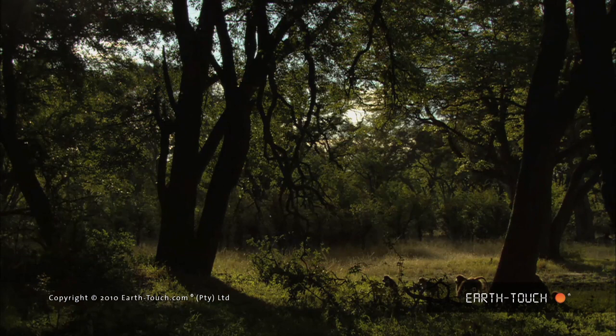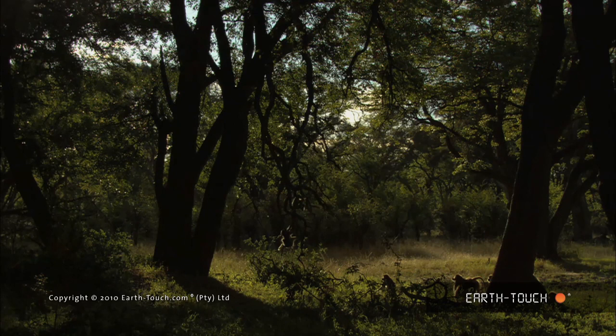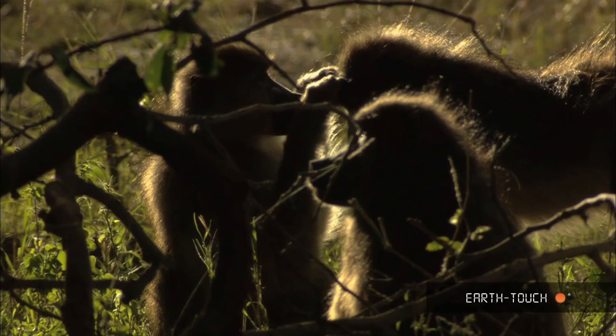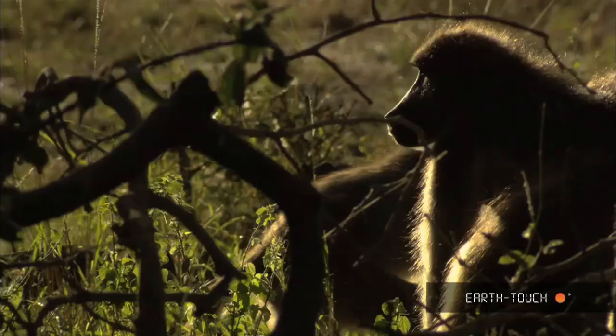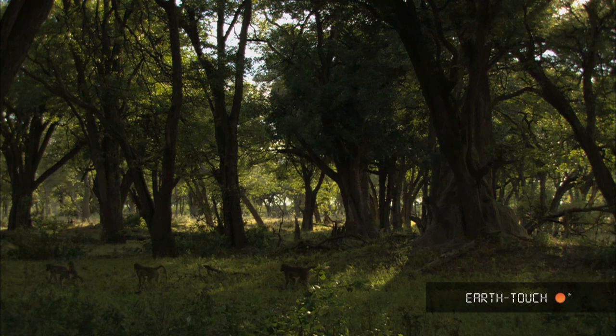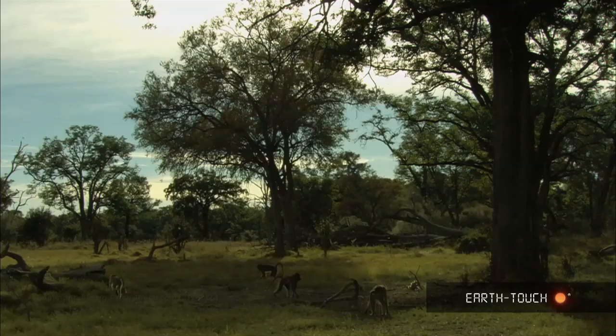A troop of chacma baboons soak up the early morning sun that filters through the canopy of the forest. On some signal, the troop all head off to begin foraging for the day. They head to the edge of the forest and begin to feed on the fruit of the jackalberry trees.